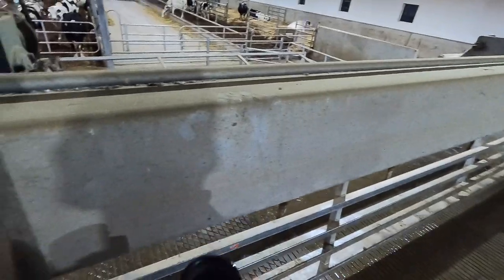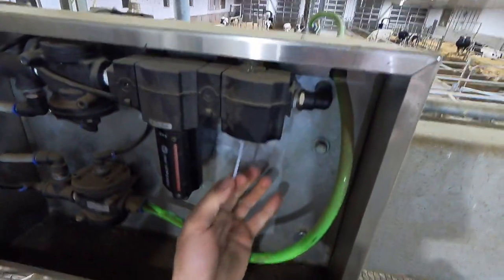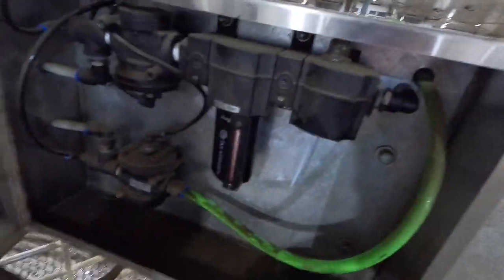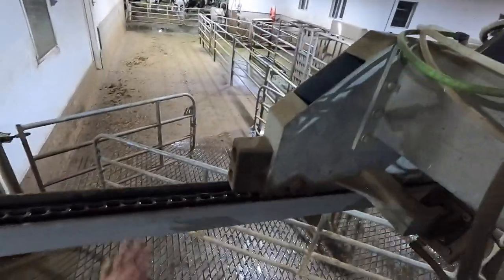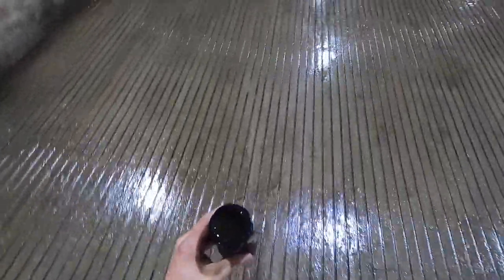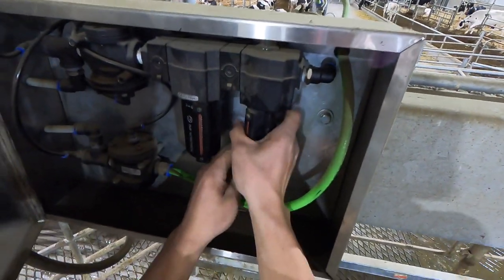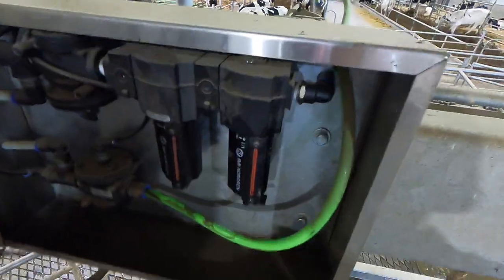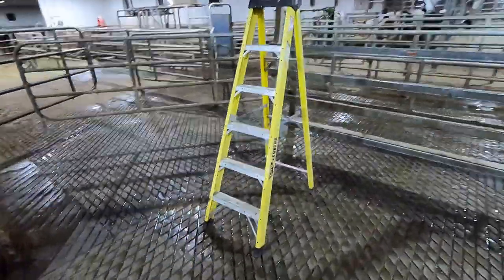So we're gonna top this one up. There's a little bit in there, but I can see it's not going up this little straw here that's supposed to suck it up. The oil in these reservoirs just gets dripped onto the chain here and keeps the chain lubricated, but it is looking a little bit dry, so gotta get some oil in here. So we'll get the slider put back and then we'll be done for the day.